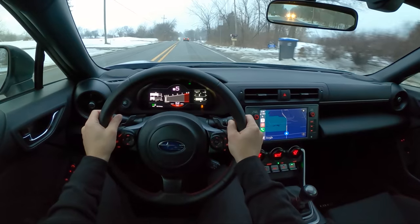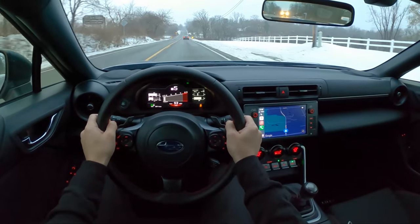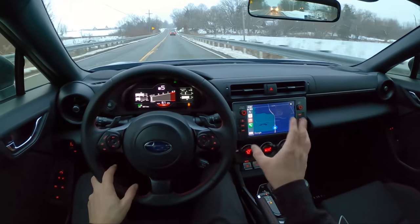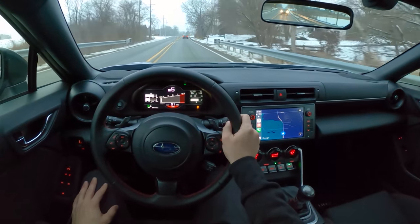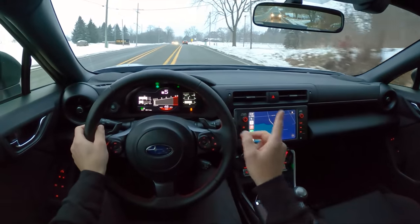So how can we sum up the 2022 Subaru BRZ Premium with the 6-speed automatic? I think I've pretty much said everything about the automatic that I wanted to. You guys get the idea. Just get the manual. It's an easy fix. No excuses. Just get the manual. No, not even that one. Get the manual.